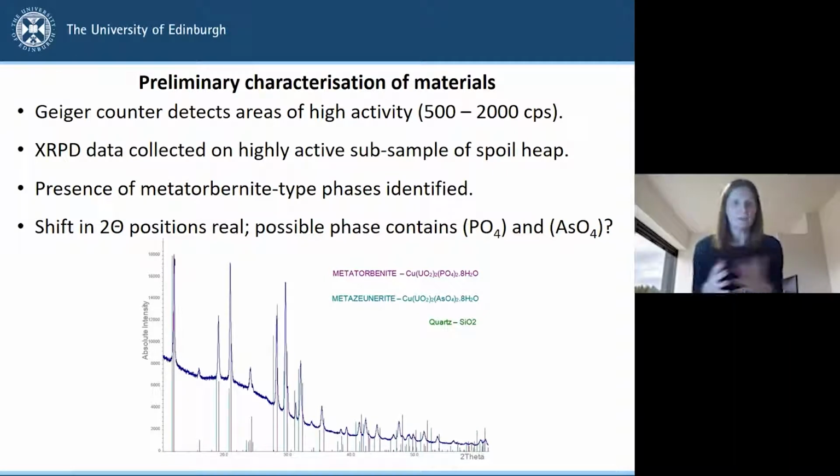Then we went to my go-to technique, which is actually powder diffraction, to try and work out what phase or phases were present in these highly active subsamples of the spoil heap. And this is where we noticed the presence of this metatorbernite-type phase.